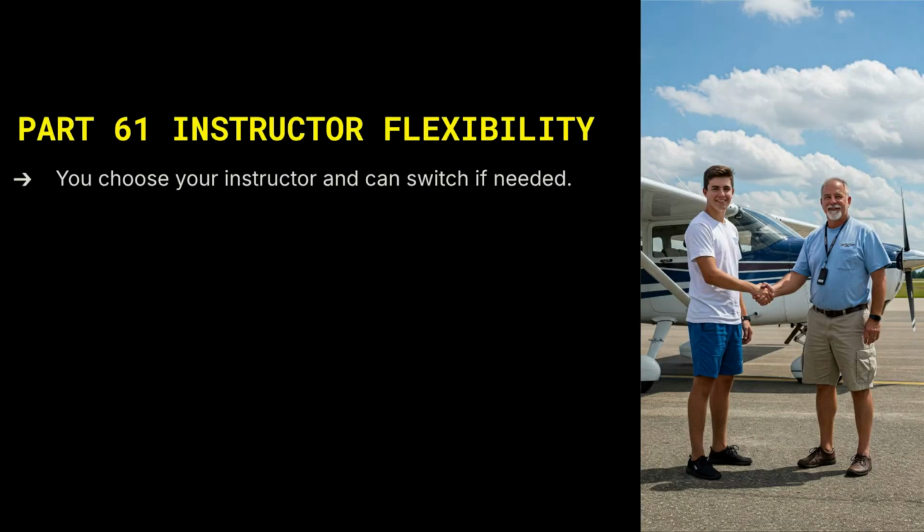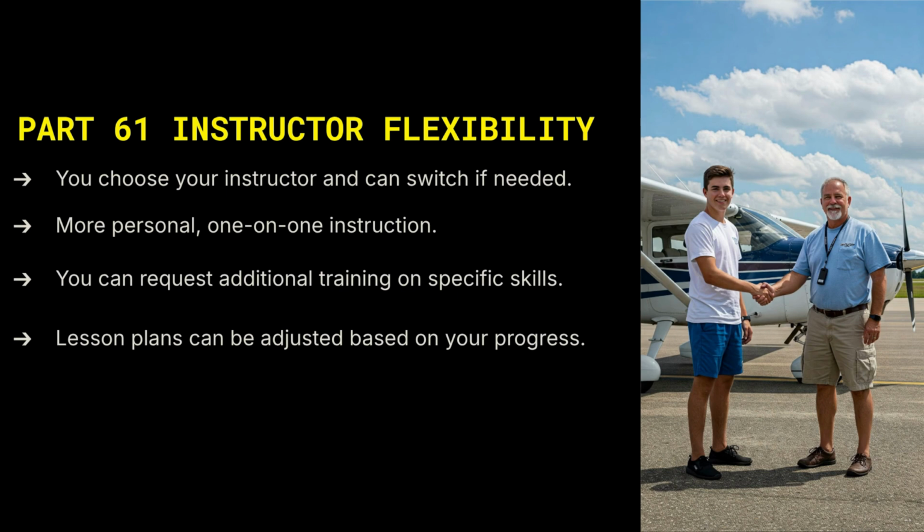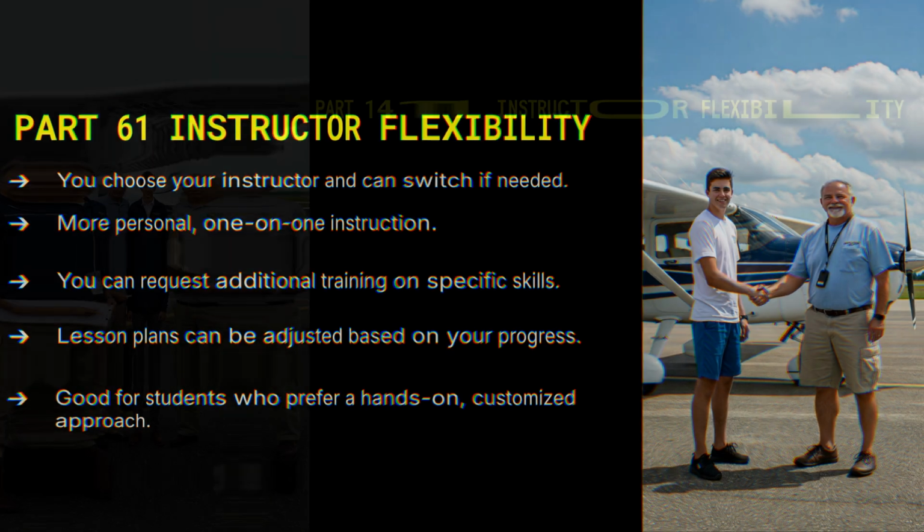Under Part 61, student pilots can choose their instructor and can switch instructors anytime as needed. Part 61 offers more personal, one-on-one flight instruction. You can request additional training on specific skills. The lesson plans can be adjusted based on your progress. And Part 61 is ideal for student pilots who prefer a hands-on, customized approach to teaching.